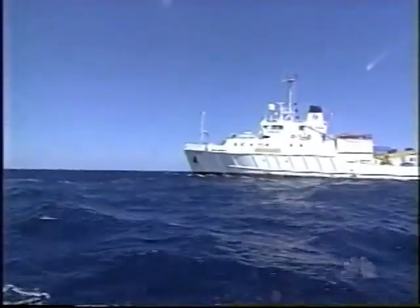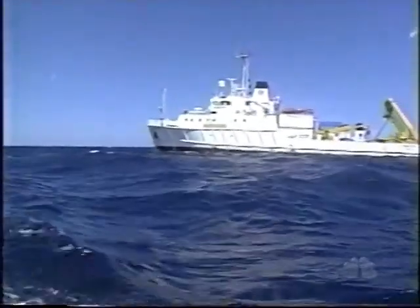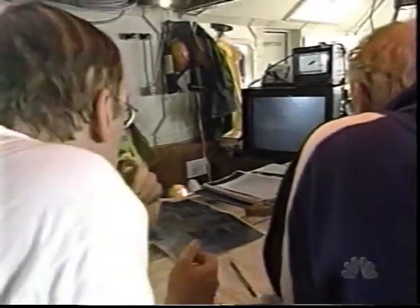pull against the mud. But 86 years later, the ocean is once again giving technology a tough time. The weather forecast calls for heavy seas. But the ocean may have relinquished one of her secrets this day.